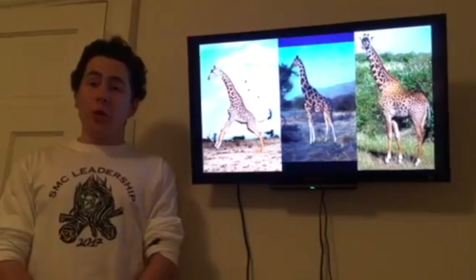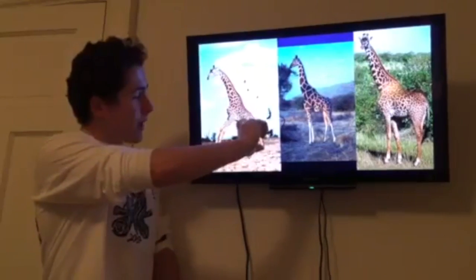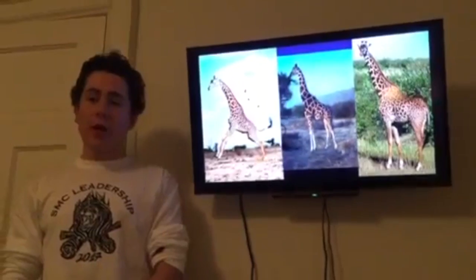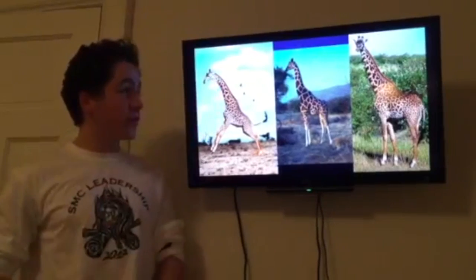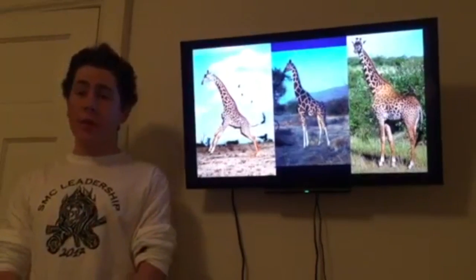They have longer forelegs. The forelegs are back here, and the hind legs are right here, and the forelegs are 10% longer than the hind legs. The giraffe's neck can go up to 6 feet long, so as you can see, the giraffe's neck is extremely long, pretty much as tall as an average human.